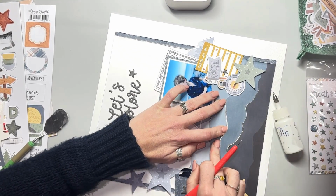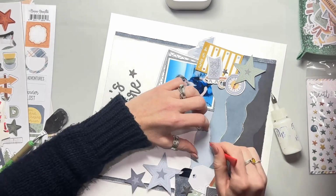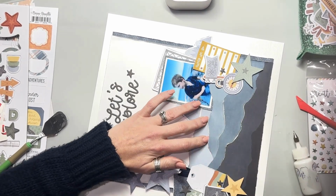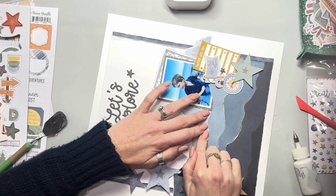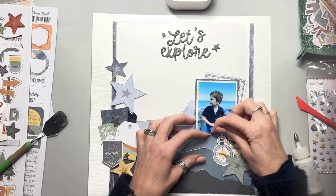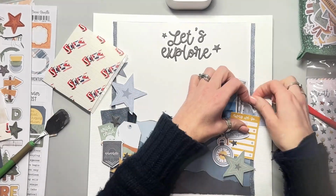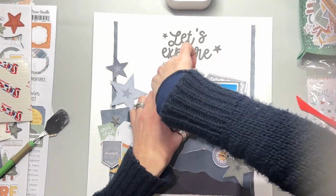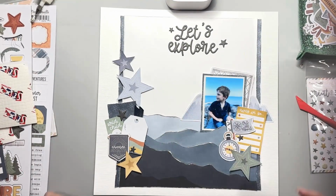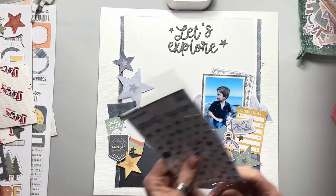So I'm just sticking the bottom sections down there with the glue because currently the top sections are stuck with foam pads, but the bottom sections are kind of floating around a little bit. They're still loose because they have no adhesive behind them, so they needed to be anchored down to the background. So just doing that with some wet glue, I'm pretty much there at this point. I'm pretty much finished. I'm going to add some splatters.